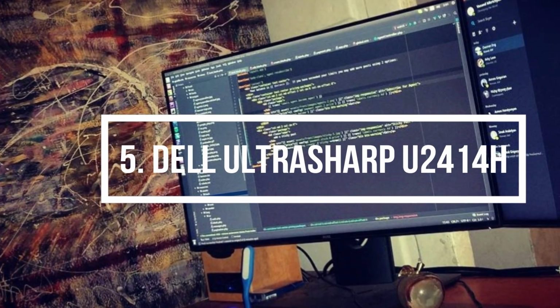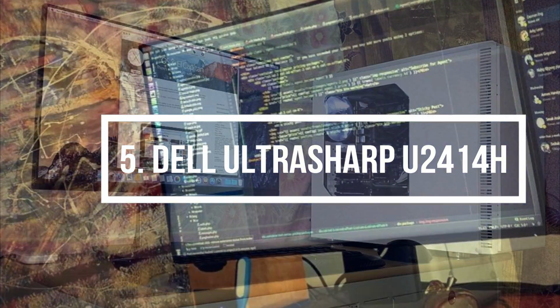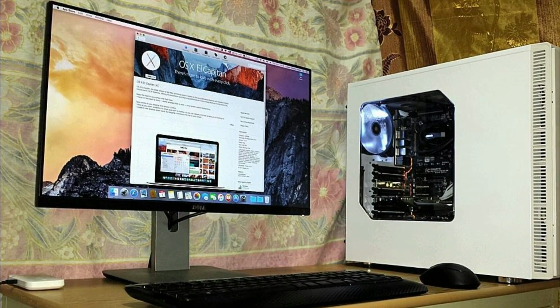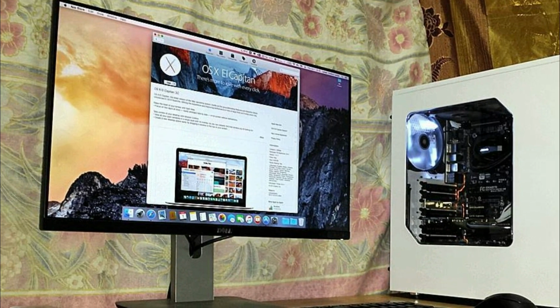At number 5 we have the DELL ULTRASHARP U2414H. The DELL U2414H is one of the most affordable options in the market if you're looking for a monitor that uses the IPS technology, and you will hear why right away.